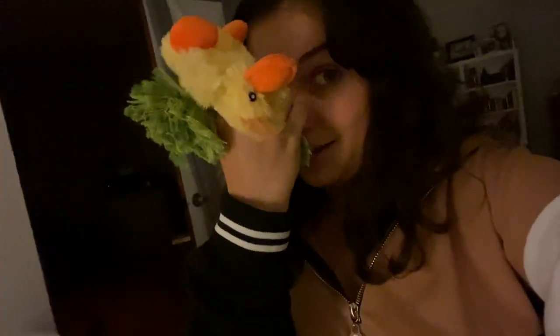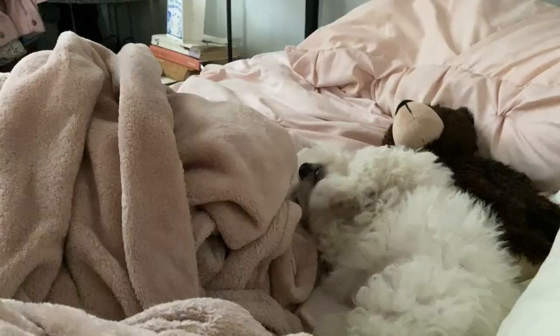So yeah, that was our little Petco haul. I have to go back tomorrow to get the tag engraved, which is really annoying, but maybe I'll bring her with me. I don't know. And I'll take a video of that, but look at how cute she is right now. Sound asleep. So yeah, that's it for tonight. Check in tomorrow.